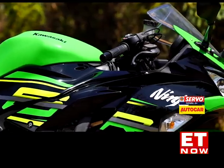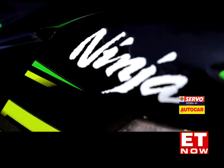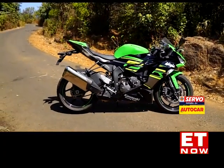Now you won't find us complaining about this, and neither will you see us crib about the sizable update that the bike received for 2019. It's this updated Euro 4 compliant model that makes it to our shores.